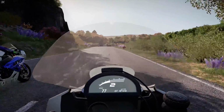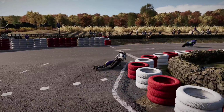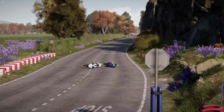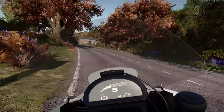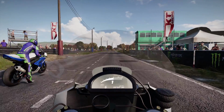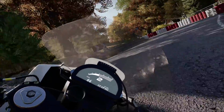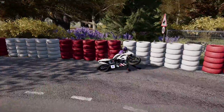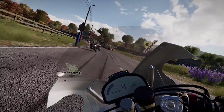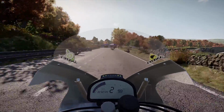Now I'm guessing that's a tight corner in front. It is a right-hander. So drop back down to second. What? It is. Idiot. So that's very wide. Stop that idiot. And then stop braking very early for the right. Oh, there you go.